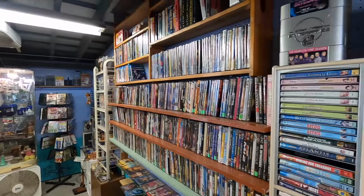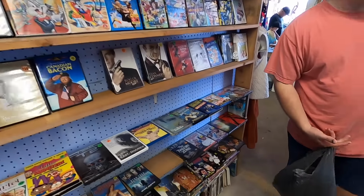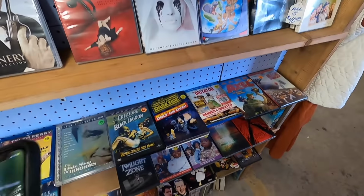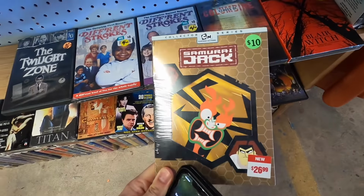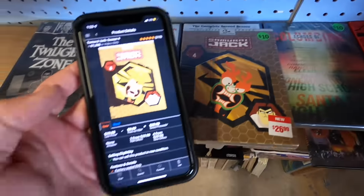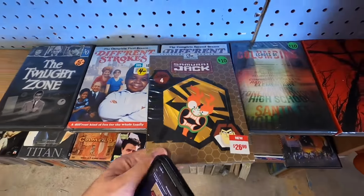So we found this random DVD booth with a whole bunch of cool stuff in it, and I found one that actually will be somewhat profitable. My service is still terrible, but I did manage to find this sealed Samurai Jack season. You can see it's $10, and on Amazon it'll be 20 after fees in new condition, so that's not bad. I'll go ahead and pick that up.